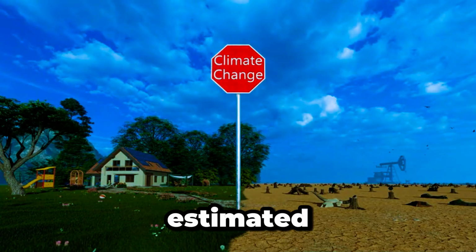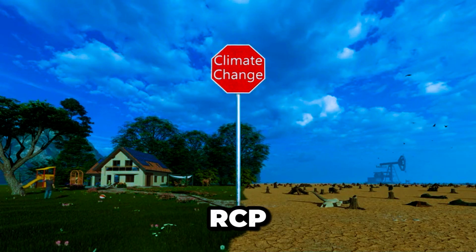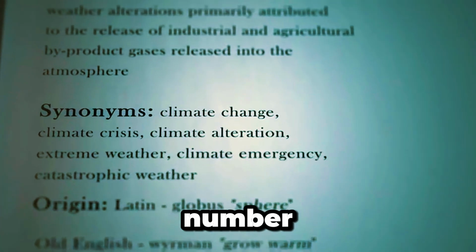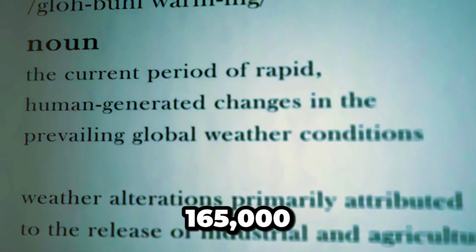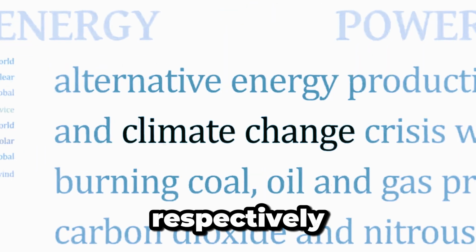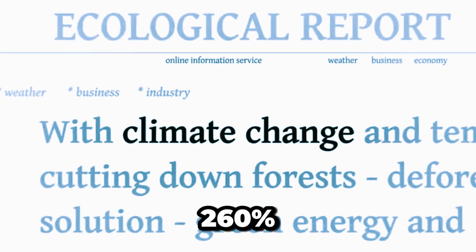It has been estimated that under the moderate and high climate change scenarios, RCP 4.5 and RCP 8.5, the number of threatened horses would increase by 110,000 and 165,000, respectively, or by 175 and 260%.